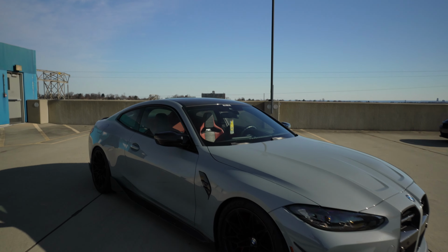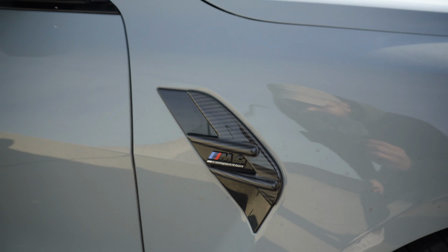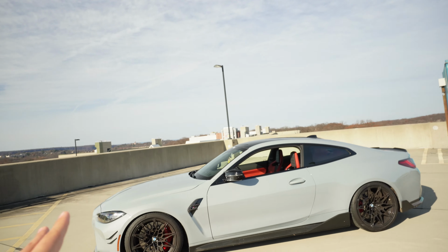Oh, one more carbon fiber piece, I think. This right over here, right? Oh, that's carbon? That's just a stick on. That one's easy. But yeah, otherwise, in terms of the exterior, I think that's everything, right? All right, so I think we covered everything.